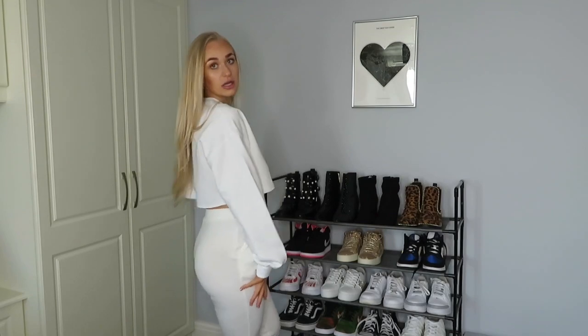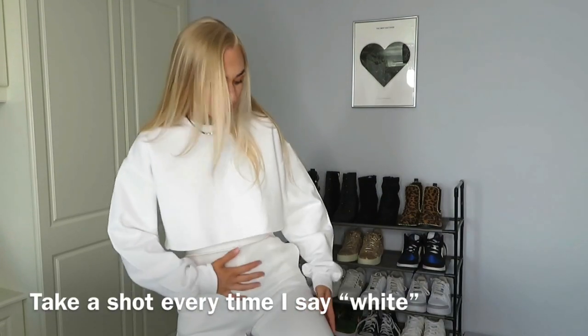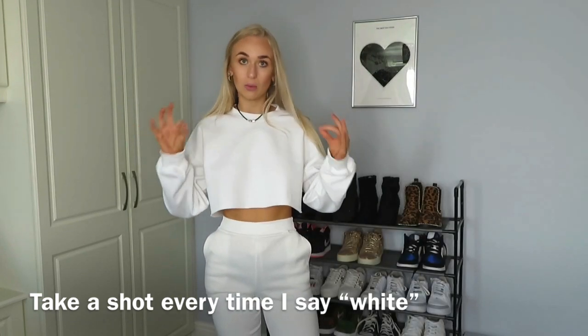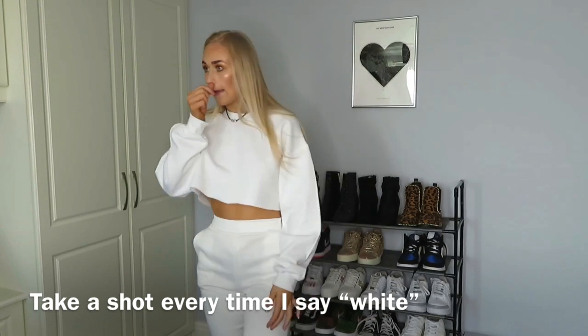So okay, this next item is not the jumper, this is a jumper I already had from Pretty Little Thing, but these are the joggers. I really like these joggers. One thing I would say is it says that they are white, but I feel like they're more cream. I don't know if it's really picking up on camera, but this jumper is white, and it kind of makes the joggers look cream.